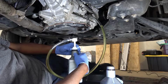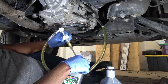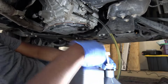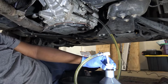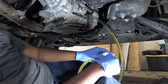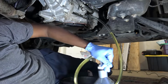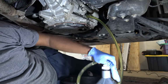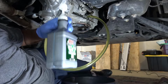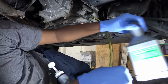So, we got a little bit left here. Let me show you. So I will come back to it. Put it out of reach here, so you won't tip on it and make a mess. Okay, keep pumping. There we go, second quart. And let's see, one more quart here. I'm gonna use a new one to continue.